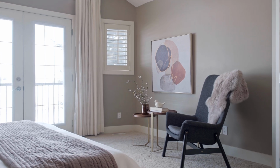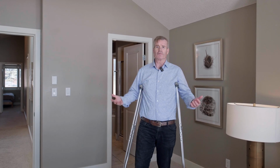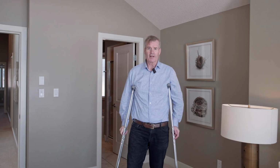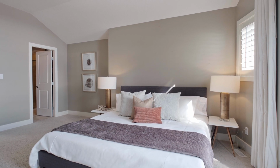I'm going to point out a few things. First of all, these high ceilings, they're fantastic. It really gives the room a larger feel than maybe it is. Although you do have a king-size bed in here with 2 bedside tables, so there's lots of room for extra furniture. You've got an extra closet there as well.